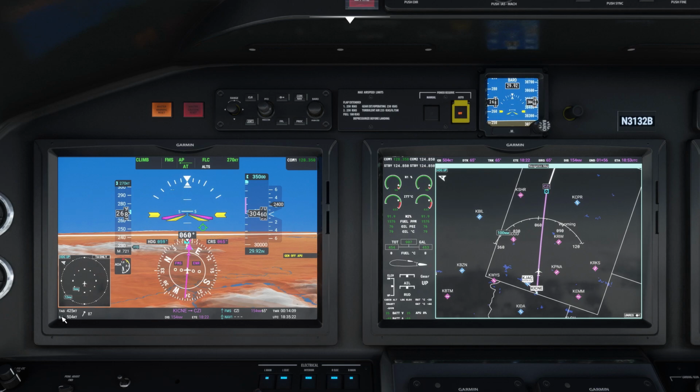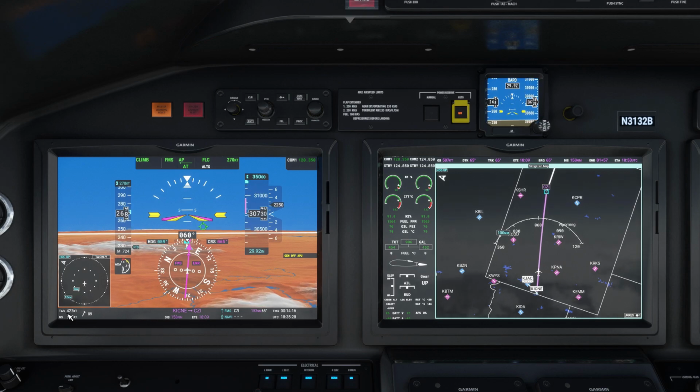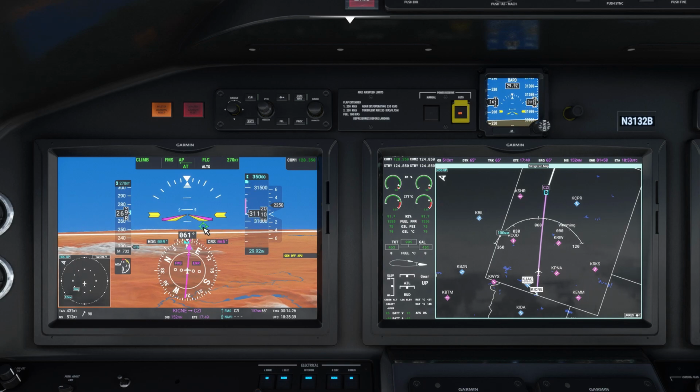So we're going across the ground. Our ground speed's 504 knots, 505 knots. Our airspeed is 427 knots. That's our total airspeed. We're pointed this way, but we're actually headed that way. So that's what you're seeing there.